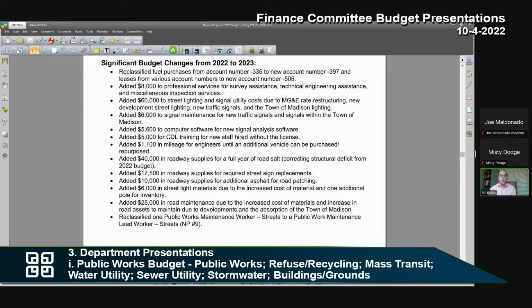The program that we are proposing for this is that if the staff were to leave within a certain number of years, they would have to pay back the city a prorated amount to be determined for that training that they received. Added $1,100 for mileage for our engineers. We are on the list for new vehicles or retired police vehicles when they come available, but our staff has requested that they be reimbursed for their mileage, which they currently do not ask for right now.